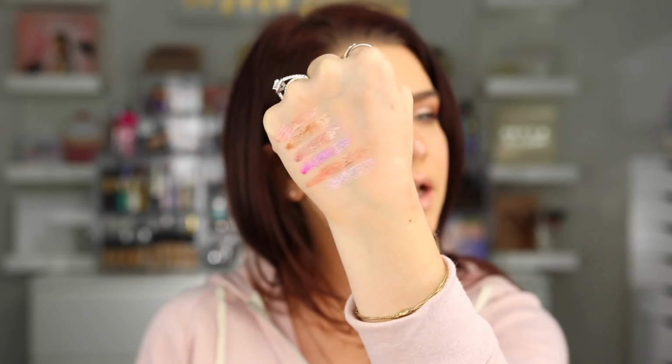These are really pretty glosses. They have a lot of glitter in them, but not too much glitter. I have it on my lips right now. They also wear down really nicely, and they do last quite long on the lips. So the price on all of those is going to be $21, and I know that this entire collection is available now. Besides the lip glosses, those are going to be available on December 9th.